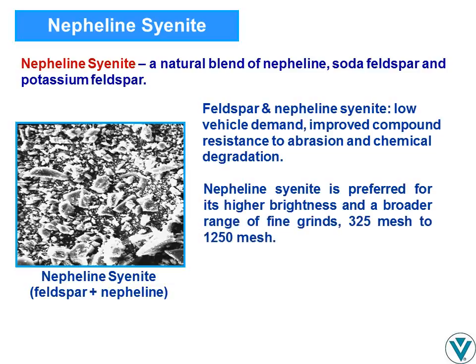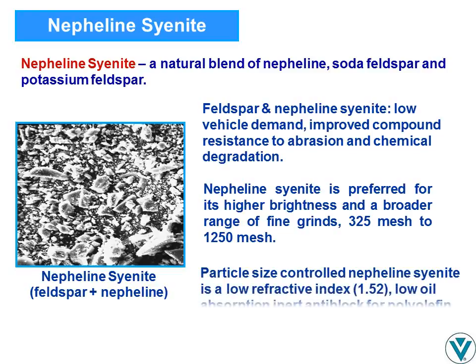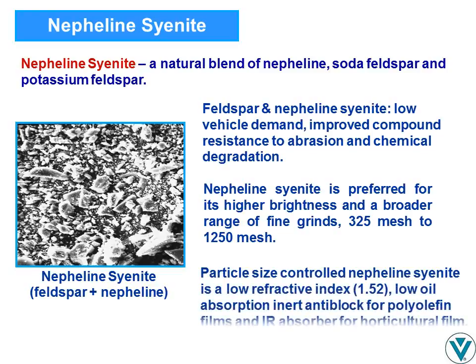Both feldspar and Nepheline Syenite have a low refractive index that makes them suitable as an anti-block in polyolefin films. However, Nepheline Syenite is more readily available in the controlled particle size distributions required for minimal film haze and for thermal horticultural films.